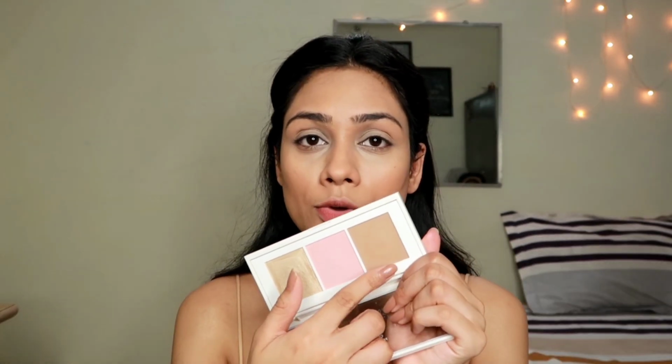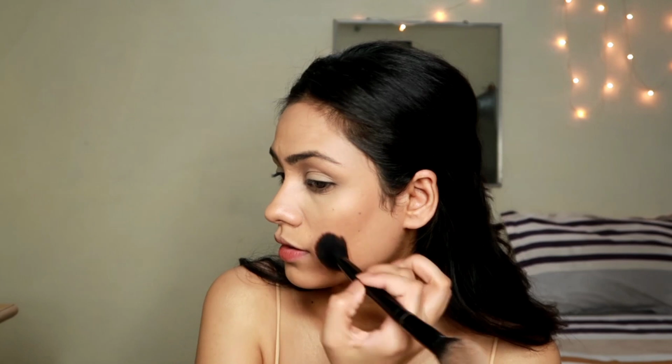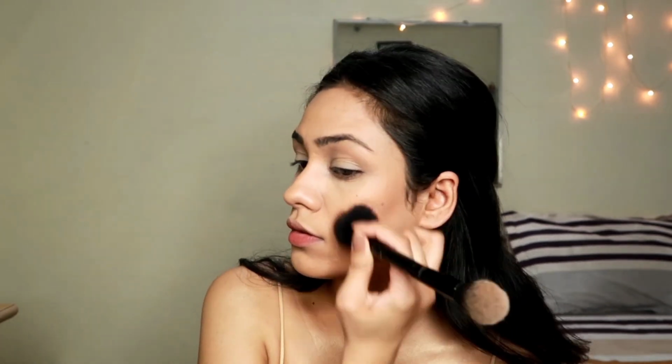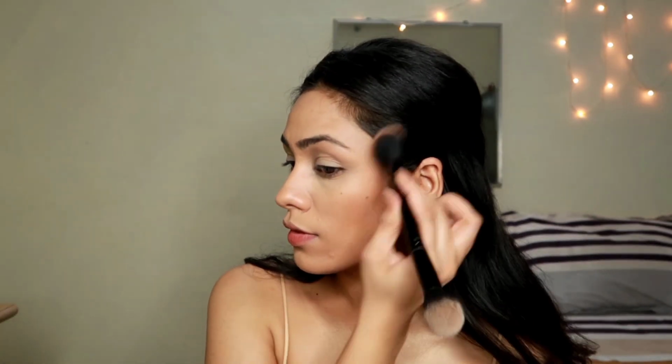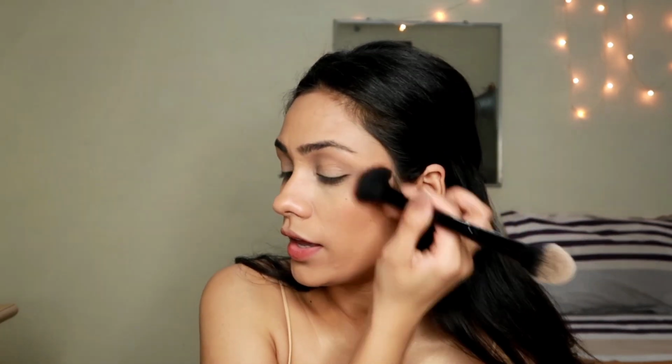I'm firstly gonna use this particular shade right here. This is the bronzer. I'm just gonna take the product on this and just dusting off the excess. You can see this is actually a bit powdery, so yeah, but let's see. Alright, you can see that, right? This is so pigmented, and it's blending also really easily. So yeah, it's looking really nice.